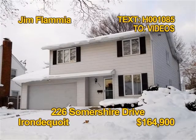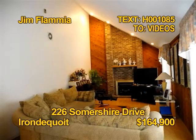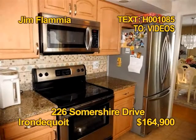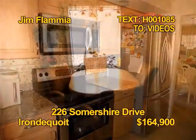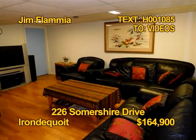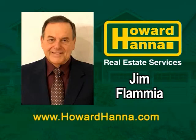This Arts and Crafts-style home is well constructed with much of the high-tech energy efficiency of today. The family room has 16-foot ceilings and a floor-to-ceiling brick fireplace. Enjoy holiday celebrations in the large dining room. The kitchen has granite counters, maple cabinets, and stainless appliances. You'll find 4 bedrooms and 2.5 baths. Take a tour with Jim Flamia.